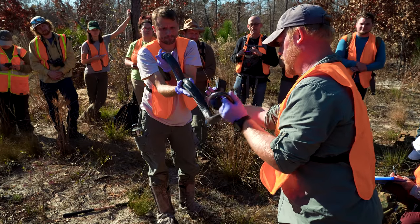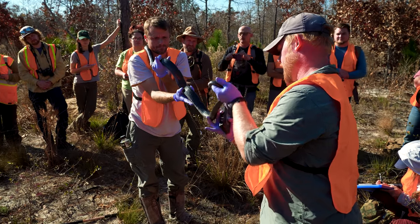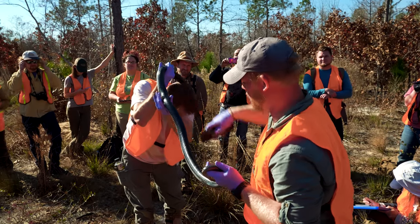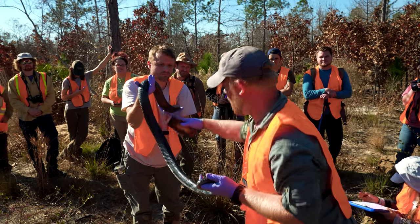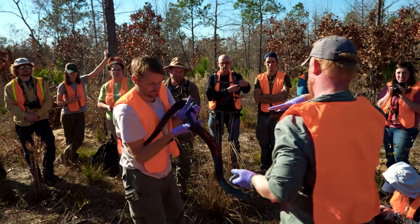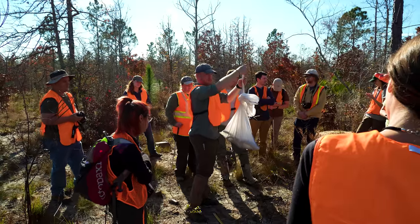Typically, we pit tag in the first foot on the right side of the snake, just above the vent. A little microchip that's just injected into the skin. Doesn't appear that he has any tags. So this is a new snake that we've never seen before. Just over 2 kilograms.